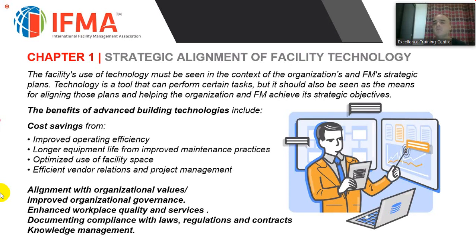Another advantage is the longer equipment life. So when you are having everything recorded and plotted down, similarly like these new cars now, you drive it for 5,000 or 10,000 kilometers. At the 10,000 kilometer, it will start telling you you need to go to a maintenance. Even before you reach the 10,000 kilometer, they will tell you that your maintenance is nearing by. So again, this is a very, very simple part of it.